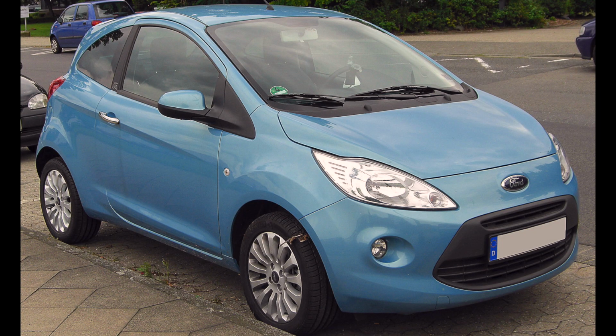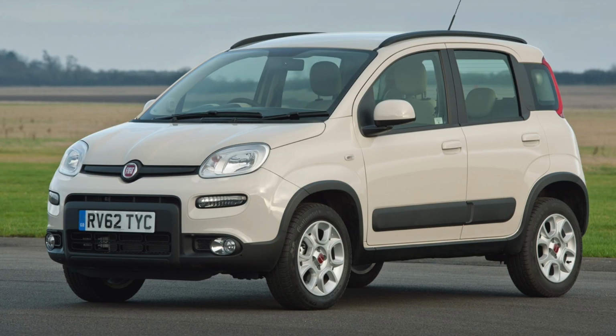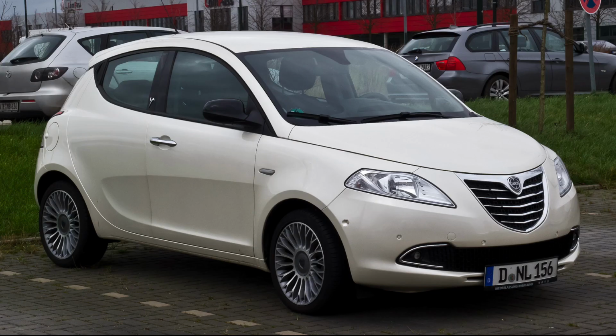Obviously, speaking of the 500, as we probably know, this is effectively a Fiat 500 rebadged, isn't it? Ford's new car was based on the same platform as the Fiat 500 and actually was built in the same factory. The platform was also shared by the Fiat Panda of the time and the rather awful Lancia Ypsilon.